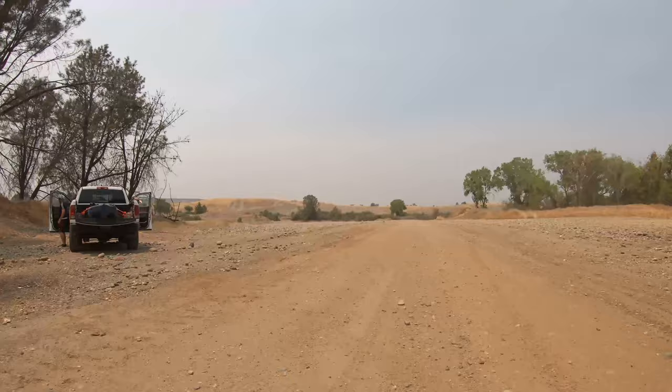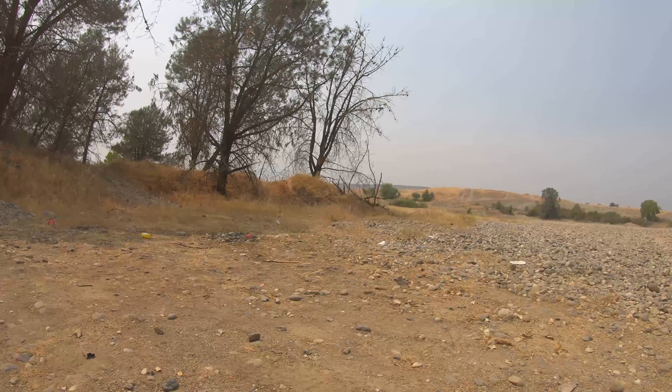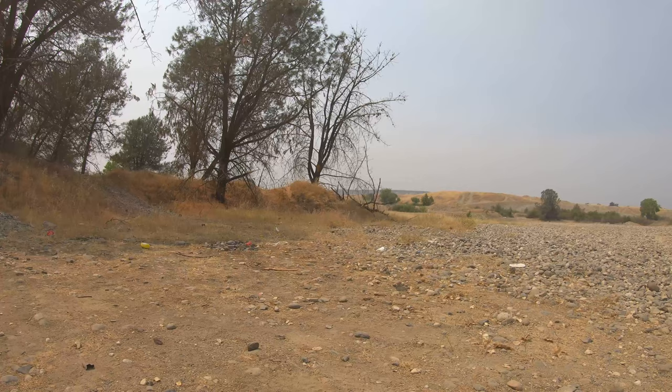Here we get to our staging area. The others will be leaving their trucks here and unloading another quad. In the meantime, I'll be doing some quick riding around the area, as I've been told to watch out riding up the gravel mounds, as sometimes there's a flat area or a straight drop downhill.